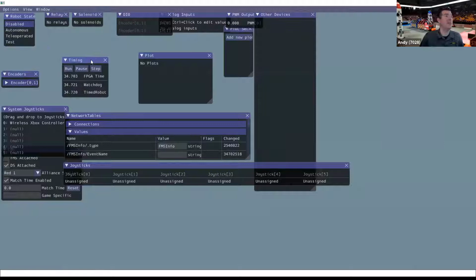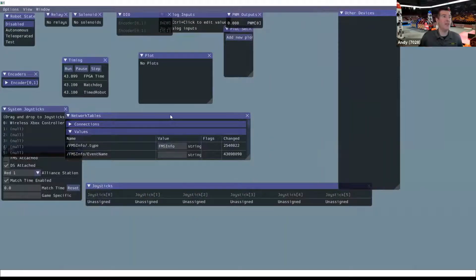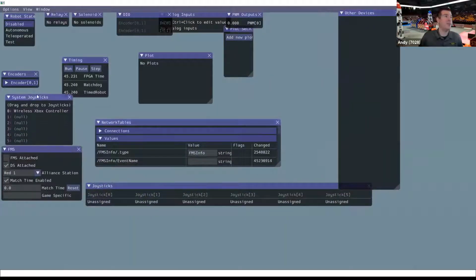But the robot state is the one that usually will come up here, and you can move your robot into those different states: disabled, autonomous, teleop. Not sure if I can zoom this and make it a little bigger for you guys. There we go. And then test mode is another mode we didn't talk about. That's something you can run your robot kind of in a bench test mode. You would never use that during a real competition, but you can use that as well in the simulator.